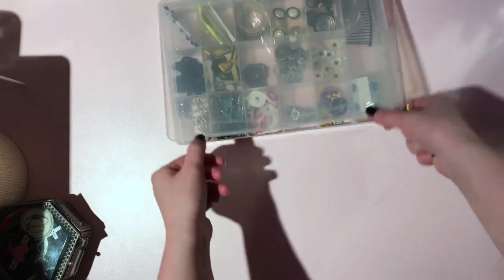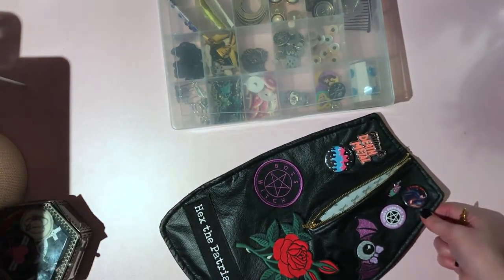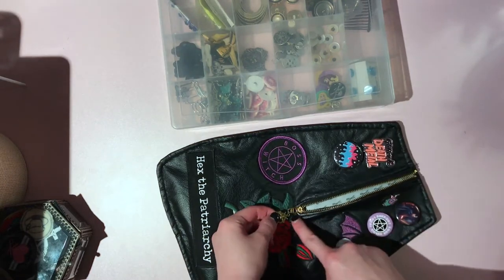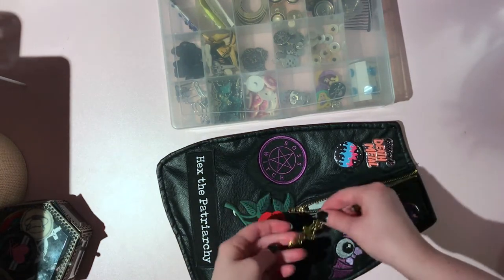And because I never know when to quit, I also wanted to add on a little charm to the zipper to help me pull it up and down. And I had all these little bat charms, so I figured, why not add a bat?